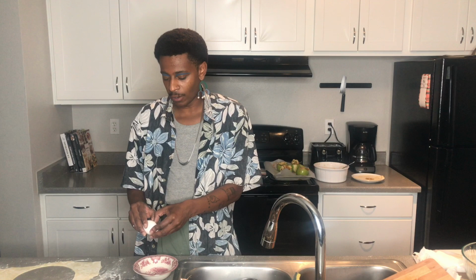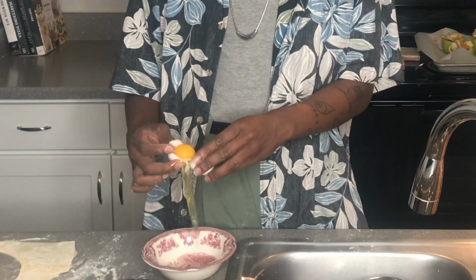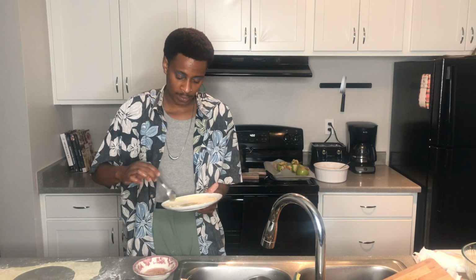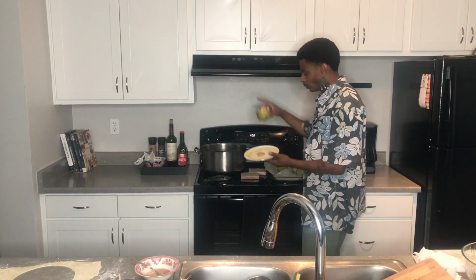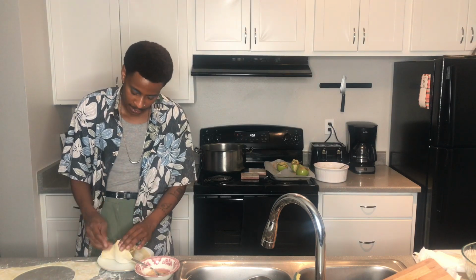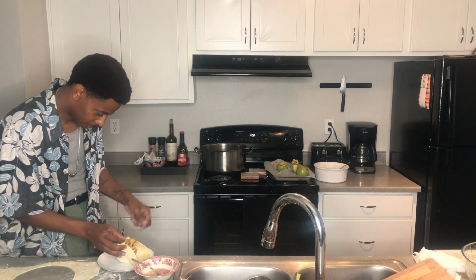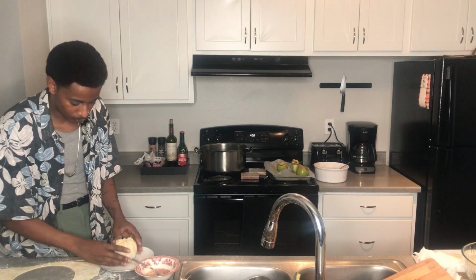In a small bowl, crack your egg, but separate it to get only the egg white. You can save the yolk if you want or toss it if you want. I'll take a little bit of this egg white, go around the edges of this dough that I just cut. You're gonna take your apple that you filled, put it on this dough, and then close it on up, baby. And just repeat this process until you got all your apples covered.